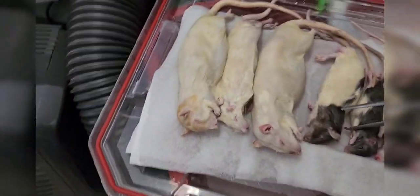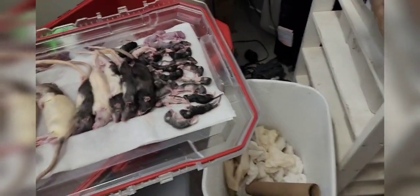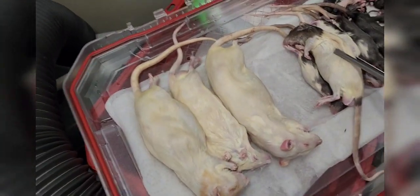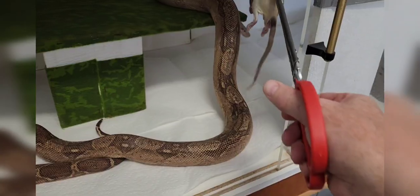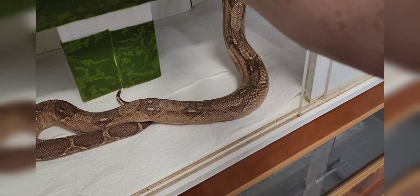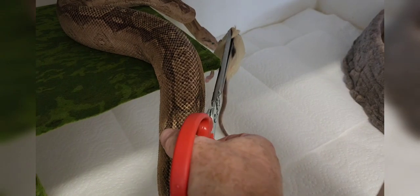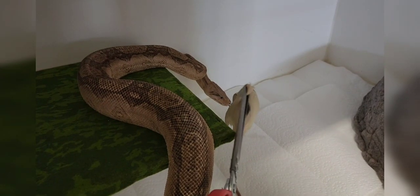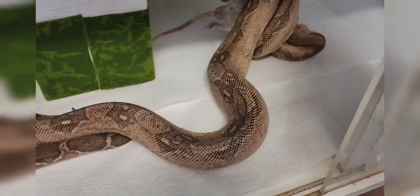Alright guys, as you see, it's about to be feeding time. I'm going to try to do this as quick as possible. This mama is in shed, so I don't know what she's going to do. Guess we'll feed all the big girls first.